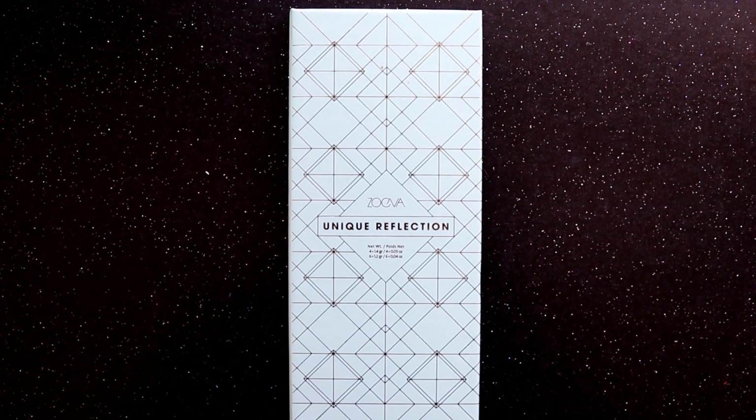Another day, another eyeshadow palette. They're like bam, bam, bam, bam, bam, non-stop from me. There'll be another one coming tomorrow. Right, for now, it is the Zoeva. It's called the Unique Reflection Eyeshadow Palette.